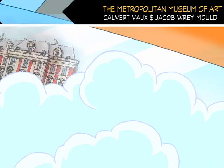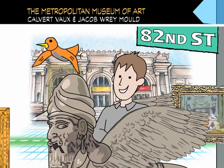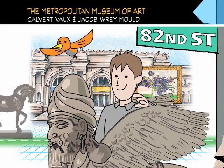What's up ahead in Central Park, my pet? Chet, my friend, that is the Met. Humongous! 2 million works of art. Great architects designed this together and set this museum apart.